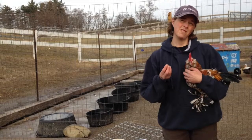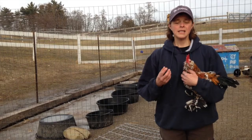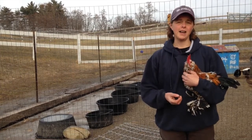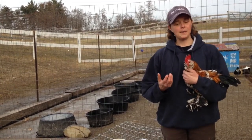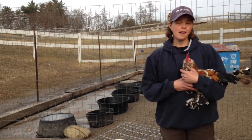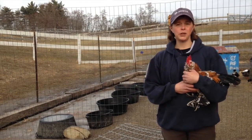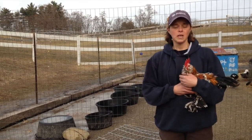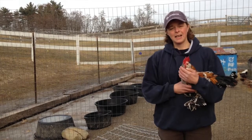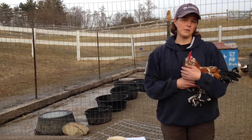The best deworming protocol that I can come up with is to take a fecal sample to your veterinarian and have them run a fecal float. What that'll do is show A, if your bird needs to be dewormed, and B, it'll specifically tell you what dewormer to use. So that's going to be your best bet. I know it takes a little bit more effort, but in the long run it's going to be more beneficial.